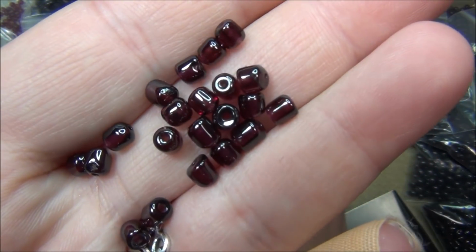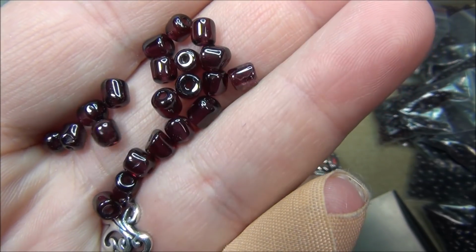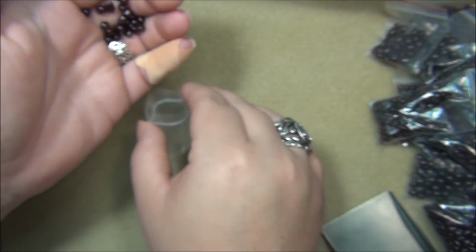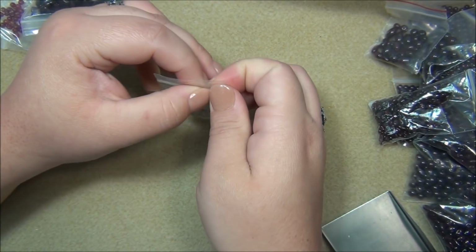Look at the holes in these. They almost look like they're glass. They're just so smooth. You don't see the drill hole. I like those a lot.